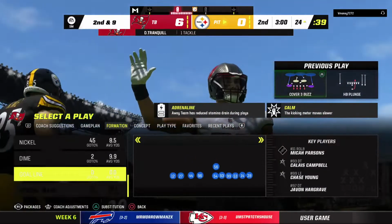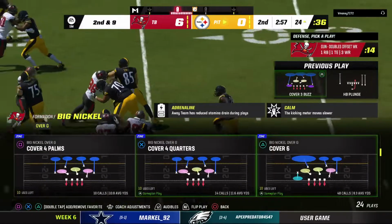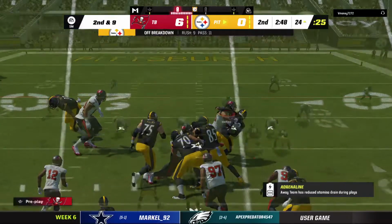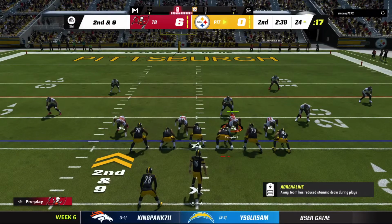Just a yard on the pickup there, and it'll bring up a 2nd and 9. Yeah, things were pretty stacked up there in the middle of the line. A lot of bodies, not much space. I think ultimately he was fortunate to get anything out of that run.